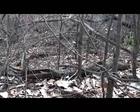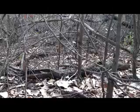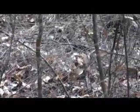Okay, if we have a look on the forest floor here, we can see all this debris of the Bossia aquifolia as it's breaking down. So we've got a very severe fire hazard here that's being created, ironically, by prescribed burning.